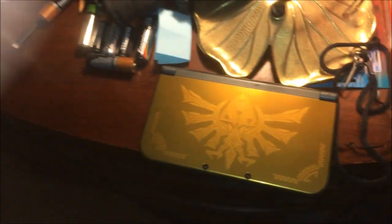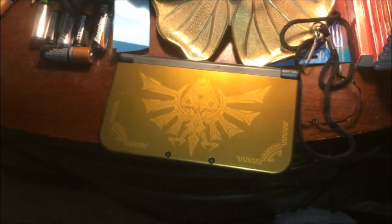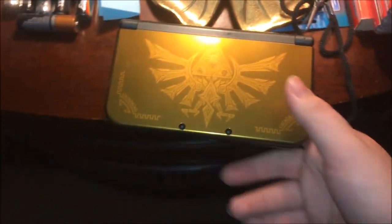Sadly, not DS games. They don't work since you do need an internet connection, and you lose that connection instantly when loading up a 3DS game, which really sucks, but you can't really do anything about that, so unfortunate.